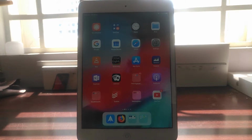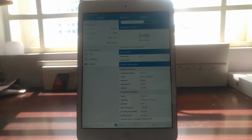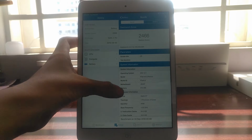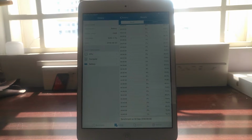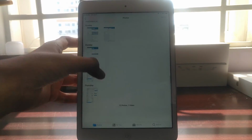So let's talk about the next thing, which is battery life. Now, you might be wondering whether all of these improvements in performance and speed will affect the battery life or not. Fortunately, the answer is no. If you take a look at my Geekbench score on battery, it scored 2466, and it lasted 4 hours and 46 minutes on the Geekbench battery test, which is kind of impressive. And in terms of real world usage, it's even better.